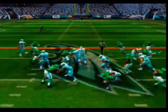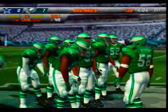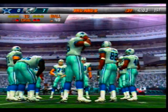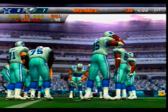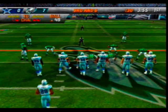Hand it off to the back. Shea is there on the stop at the 49. This is a spot where you want to show the defense that they have to respect the running game. And he picks up about four. Third and six. Ball on the 49-yard line.